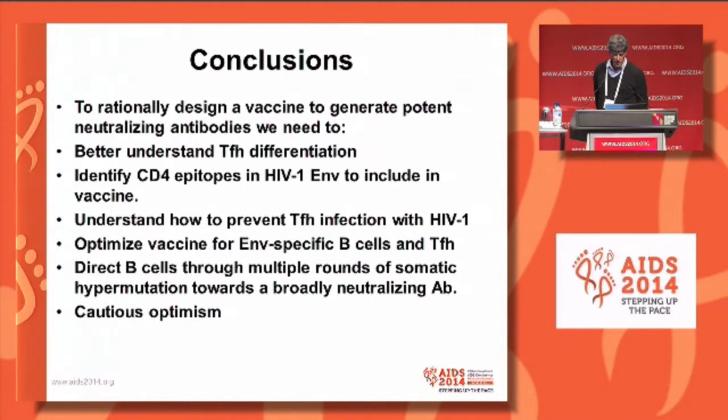So I guess we can say that there's cautious optimism now because we think we know where we need to get to, and so we just have to do it.